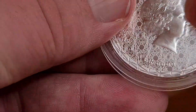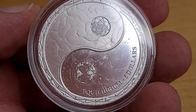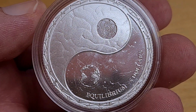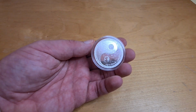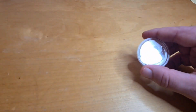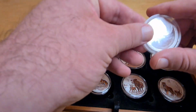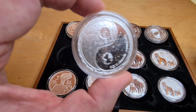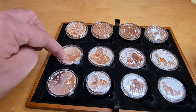Anyway, putting that back on nicely and safely. So this, of course, is the brand new 2022 Equilibrium. I do have, and I'll pull this out for you because I've done this already, the other coins in the series, and I have them right here. Now this coin, as I said, is already available by the silver trader, so I'm going to stick this here because guess what? I've already purchased it.